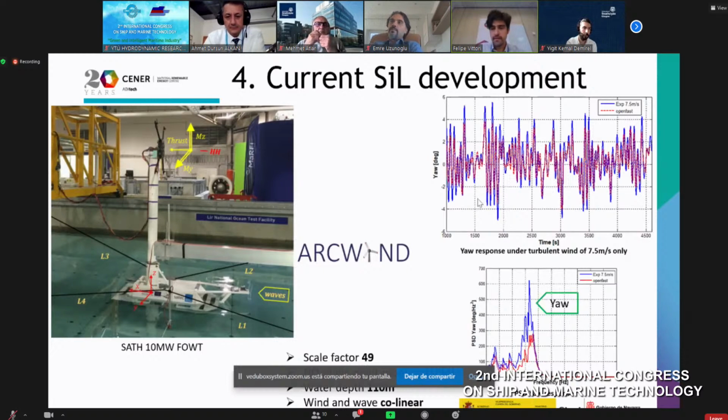And in this case, we did a validation of the experiment, that is the blue line, with numeric results obtained from OpenFAST. And we found a very interesting agreement, as you can see here. Of course, the peaks are not reached, but still, this is an important result. Here is the PSD for the response, and we consider this a good agreement.